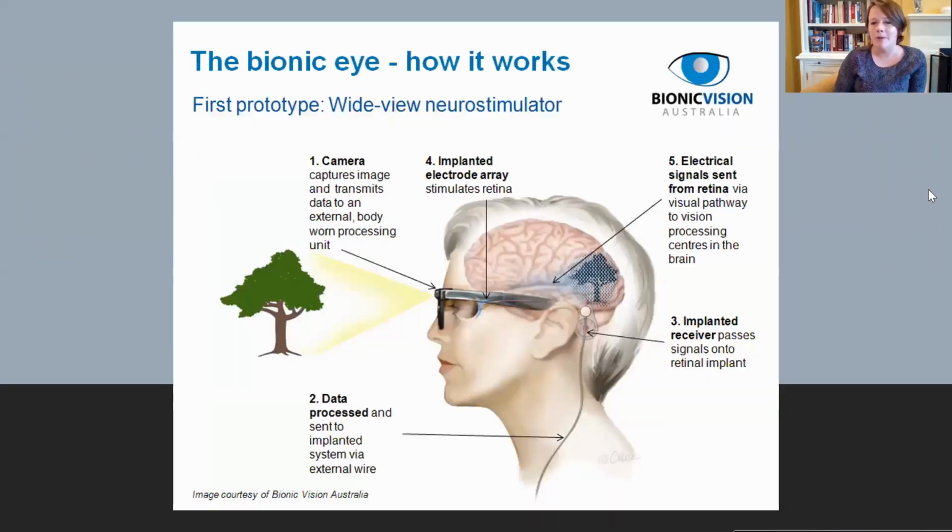So one of the probably most well-known vision restoration devices is the Bionic Eye. And even though when you hear those words, you probably think of Steve Austin and the Bionic Man, unfortunately, it's not quite at that level of technology yet. What the devices are, are electrodes which are implanted either into the eye or further back in the visual pathway. So they can be implanted in the nerves that go from the eye to the brain, or even in the brain themselves. And what we do is take a picture of the scene around a person, we change that picture into electrical signals, and then we use the electrodes implanted along the visual pathway to give back some sight to the person.